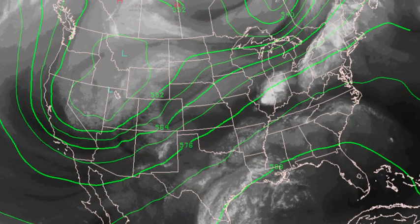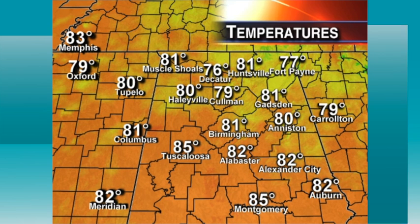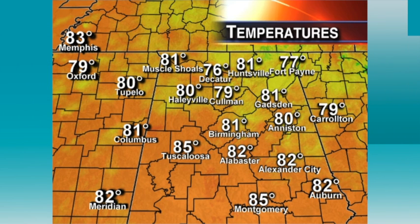Big trough in the west. It is cold and snowy underneath that thing. And, of course, we are warm and summery here. Temperatures this afternoon, look at the mid-80s in Tuscaloosa and Montgomery. Both those cities at 85, Birmingham 81. The same for Gadsden, Anniston 80. We should be warmer than this tomorrow.